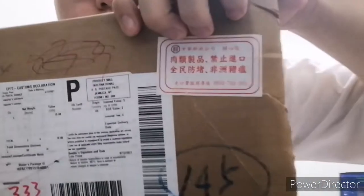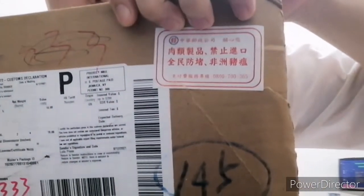Today I've got a package, so I'm very excited to know what's inside. Well, obviously it's books, because I ordered books at the beginning of this month. I ordered books and they finally arrived, almost 1 month on the way, and it's quite interesting because it's written "no import of pork product or meat product" here. Yeah, but my package is safe because it's books, it's not meat, it's not food.